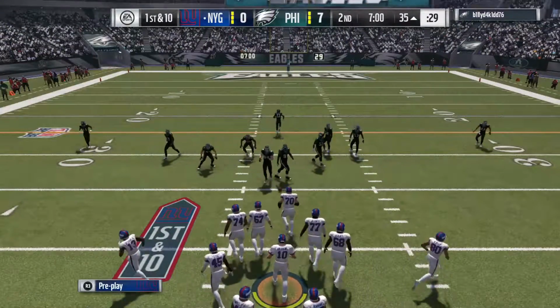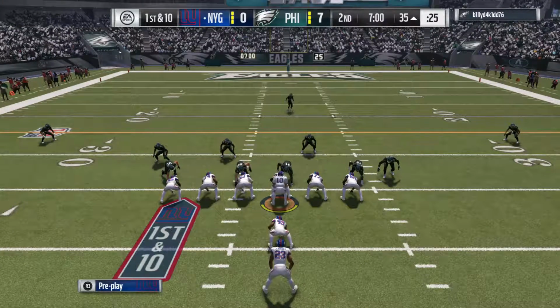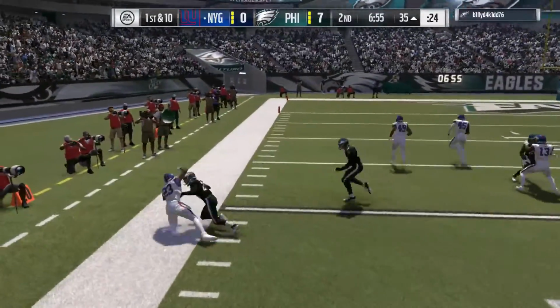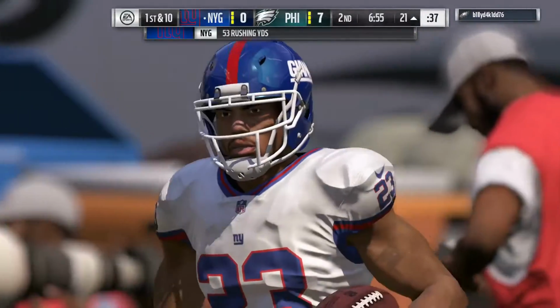Watch tight end. We got 3. 3 down. Here's Jennings, and he's got some space here. It's a pickup of 14 there, and it's 1st down, New York.